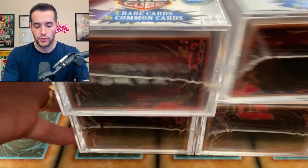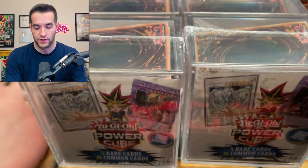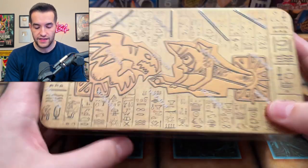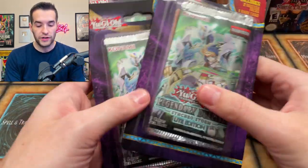So big shout out to them because they sent me four of these new Mystery Power Cubes because I was unable to find some recently when I went to Walmart. So we're going to have four different ones that we get to open up. And I really appreciate it. So thank you guys so much. They also sent a tin that we're going to open up. That'll be fun. And then a few blisters of Synchro Storm.